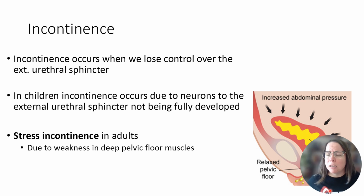And it's a very common thing that you hear about. Like a lot of women talk about, oh yeah, when you have a kid, this is what happens. It's just what happens. Just because it's common does not mean it is normal. This is definitely something that you should get checked out and get to physical therapy for, because it is not normal. It is common, but it is not normal.